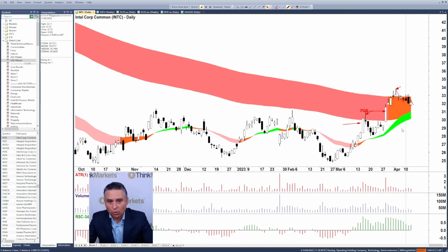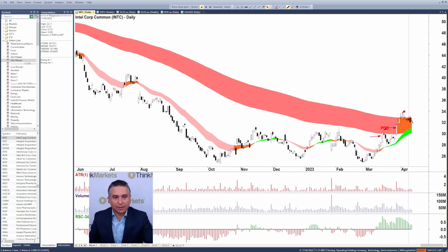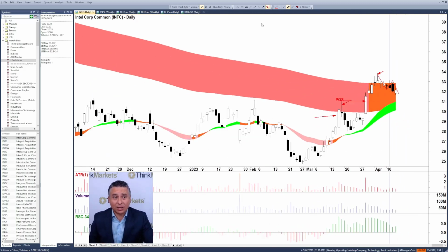Look, long story short, we've got the basis. We've got the foundation for a turnaround here. We talked about turning the corner versus turned the corner. I think this is turned the corner. I'm not going to buy it today. I need to see another candle, okay? And it could be just literally one more candle, and I would happily add some risk on Intel Corporation.